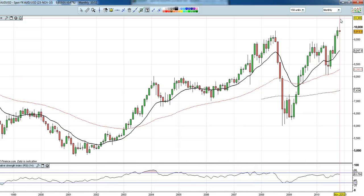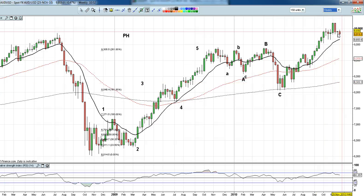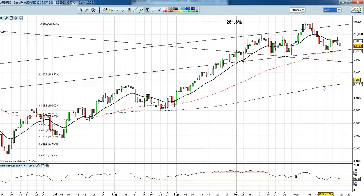I think we've really got to be aware of this candle here. Okay, this large Doji forming. Got a red body at the moment, but nonetheless 10,000. Okay, broke the previous high. It's a formidable candle that I want to make sure that you're aware of. The weekly chart's not really giving many clues away at the moment, so we're breaking it down into a daily.